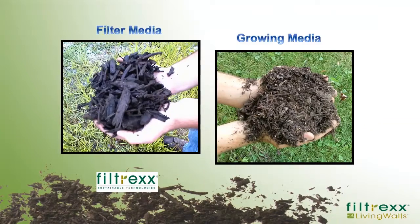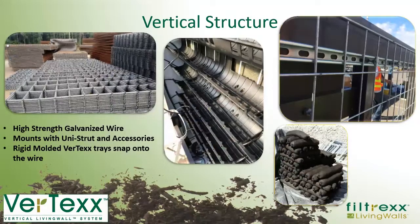So again, on with our Vertexx system. Here are all the components in place, and we'll go through each one of these one by one.